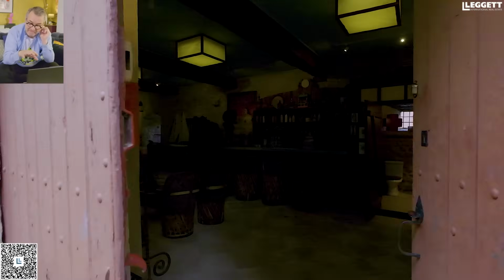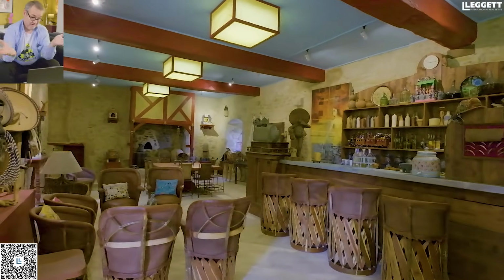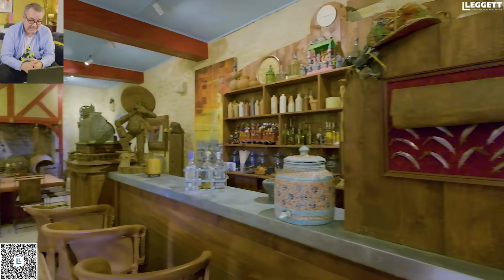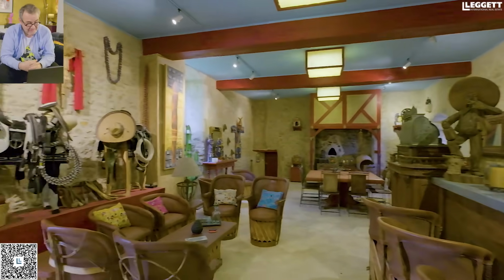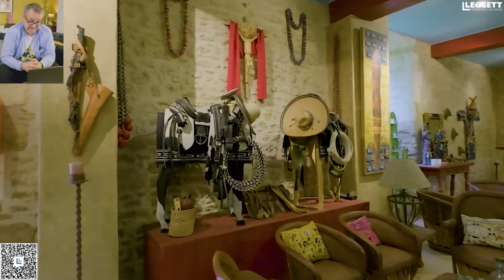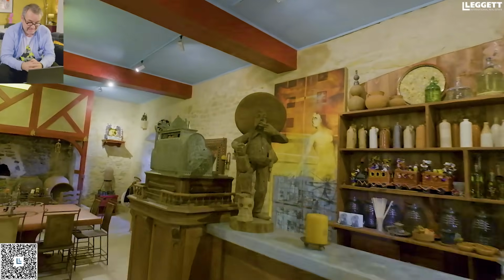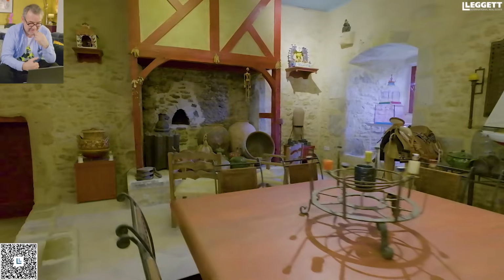So one of the outbuildings is a Mexican bar. Why not? Yes, this is a real Mexican bar. All the objects, they come from Mexico. So that's quite, again, something I've never seen before. Well, I could imagine having parties with my friends, and even that, look at that, it's absolutely incredible.